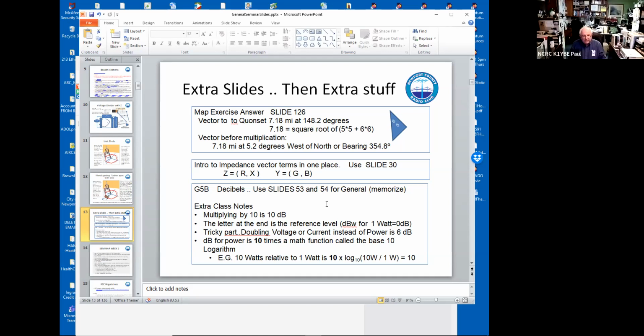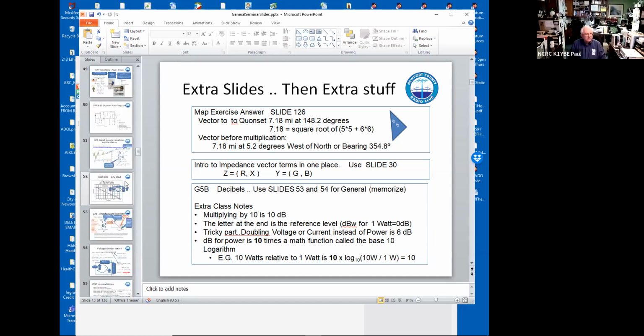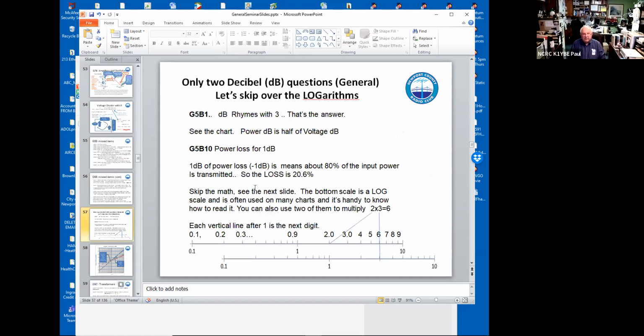I'm going to leave you with one encouraging note, which is slide 53. No, 50. Oops, my slide numbers changed. Uh-oh. Something changed. Oh, here it is. Well, 57. Oh, I put the wrong numbers.